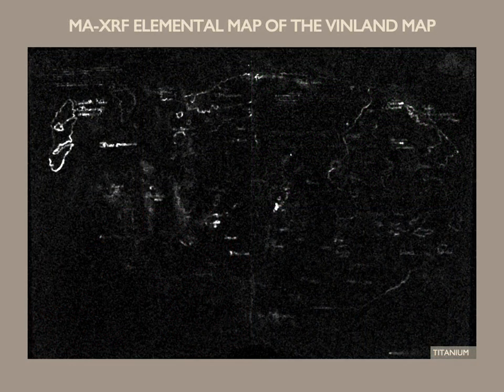Previous studies of the Vinland map involving analysis of over 100 individual points suggested that titanium was present in the ink lines and not generally on the parchment. Our recent macro XRF analysis confirms the uneven presence of titanium in the ink used to draw the map and write its text, and allows, for the first time, visualization of the distribution of titanium over the entirety of the map. The titanium elemental map you see here represents the accumulation of over 1.5 million individual spectra and clearly shows the areas where this element is present and where it is absent.